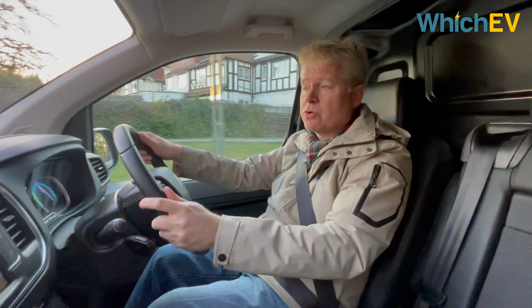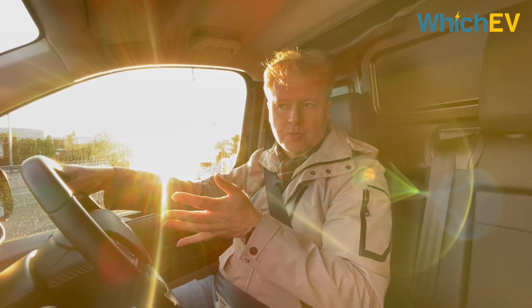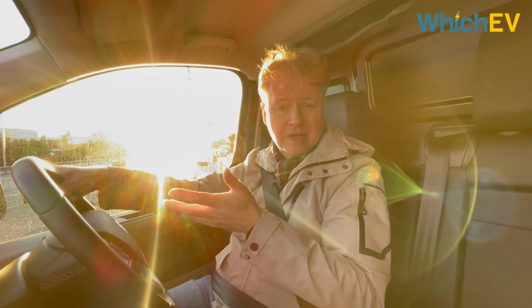Compared to a traditional diesel version, this van is about a second slower to 60. You can load it with up to 1 ton of cargo. The WLTP range was calculated with 500 kilograms of cargo, so obviously you'll get a lot less range when you've got a ton of cargo in there.